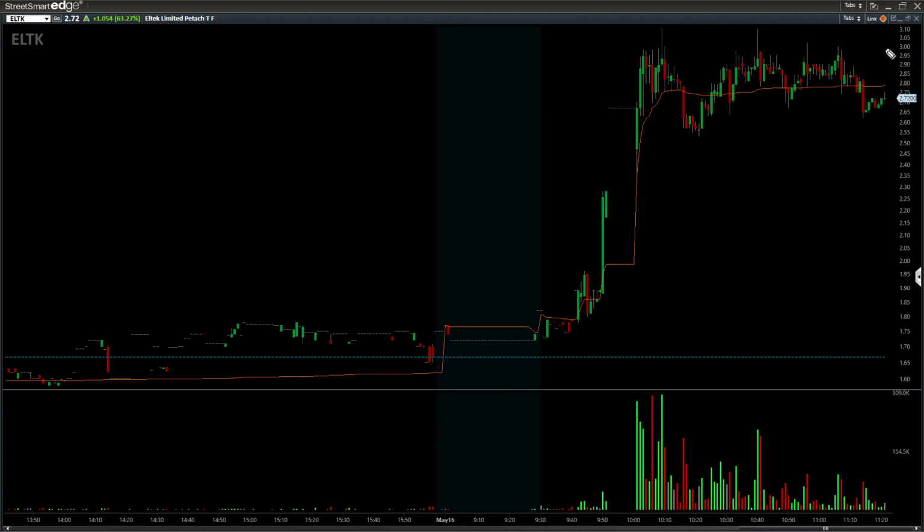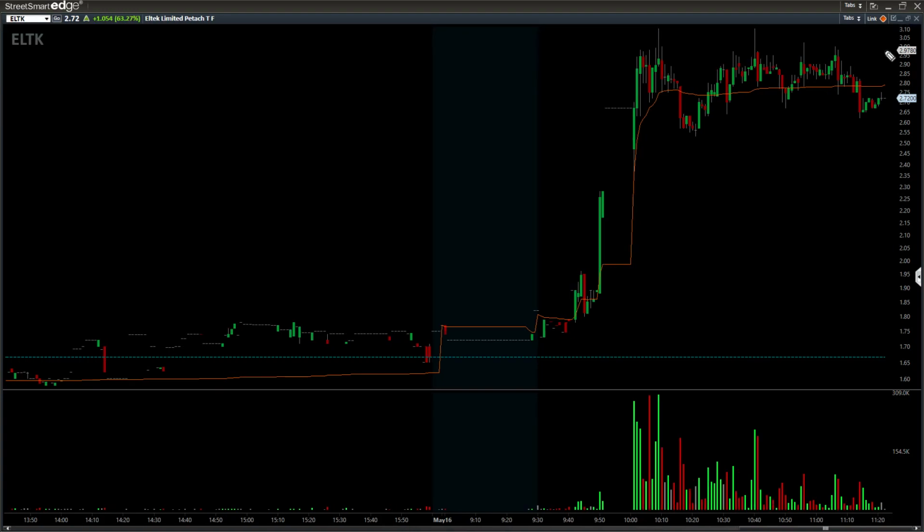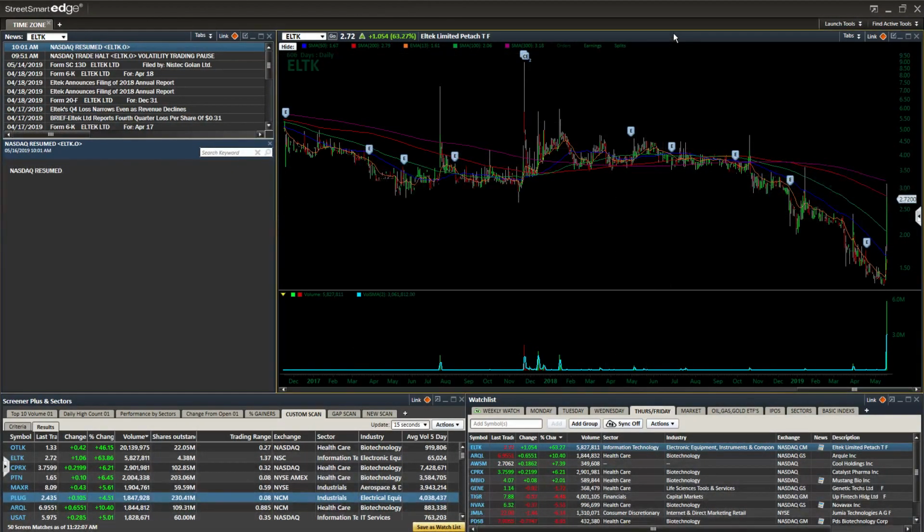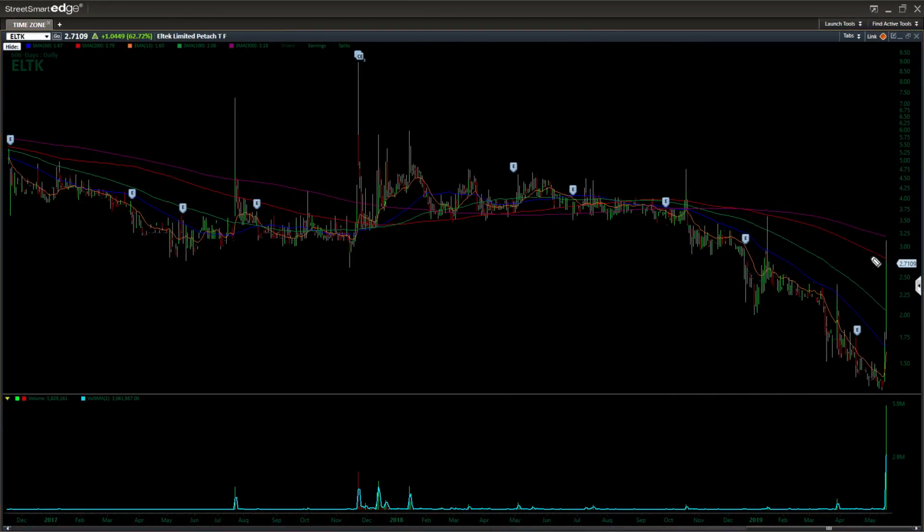It's a super low float stock. ELTK already has 5.8 million in volume. The float's been rotated 6 times. So this could be a potential big squeeze coming up. And if you look at the daily, you could see this thing loves to pop.